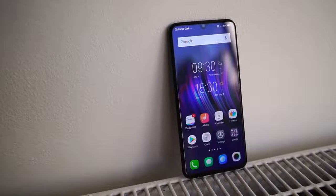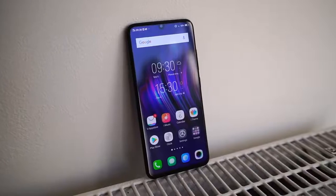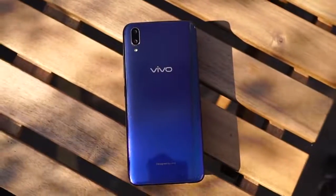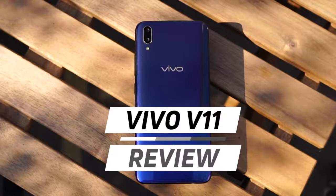With the V11, Vivo is bringing some high-end features like an underglass fingerprint scanner and near bezel-free screen to the mid-range. Despite generally being a solid phone all round, the V11 feels a bit like it's bitten off a few more flagship features than it can chew.